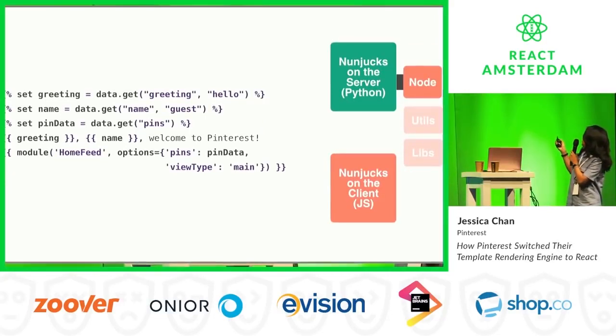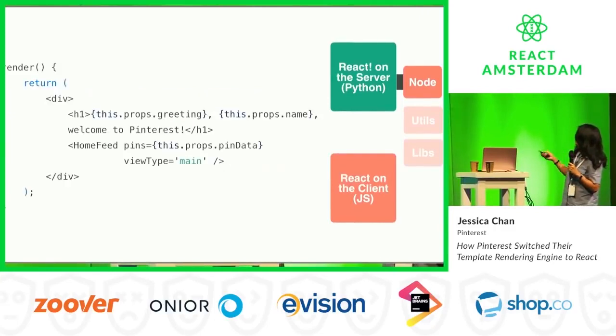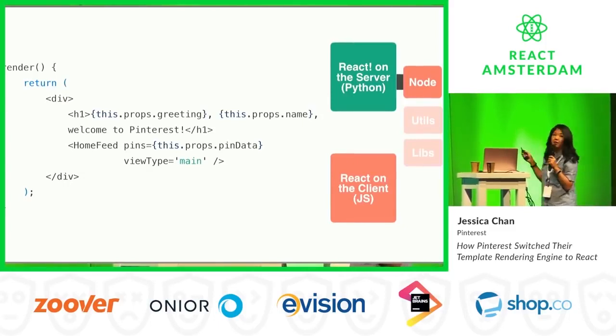By having nunjucks on the server and nunjucks on the client, we don't need that magic spell to magically transform all of our templates from nunjucks to React. We can take our time. We can do it at our own pace. And as we do that, we can then finally get to React, which is the end goal.